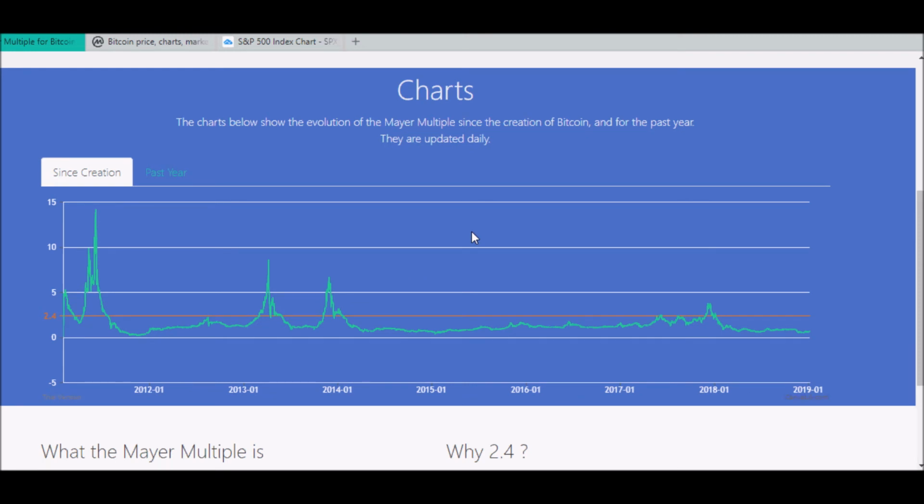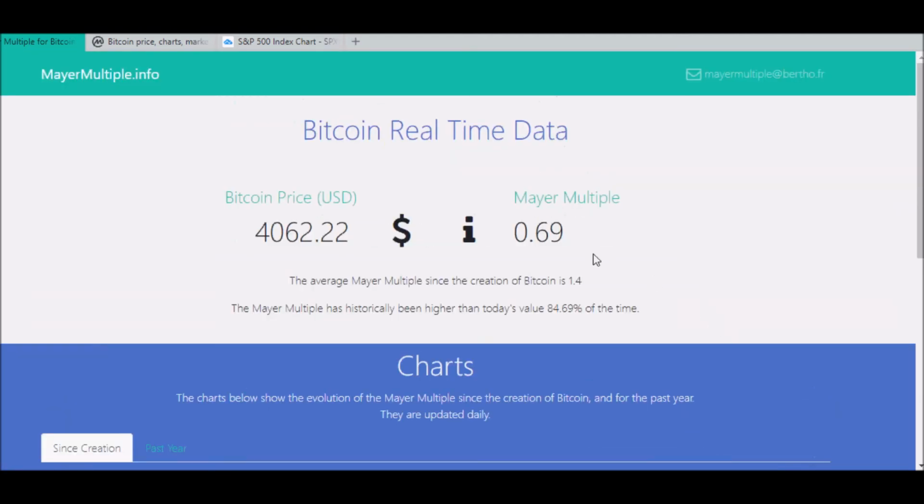So hopefully this will be a tool that will help you going forward make some realistic educational decisions on what you want to do. And this is one of the lower prices I've seen for the Mayer Multiple. I think it got down to actually a 0.50 at one point. Of course, I wasn't smart enough to buy anything then, but at that point, I think the value was higher than that 90% of the time. So anyway, hopefully that helps.